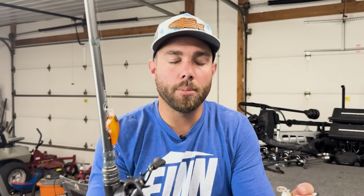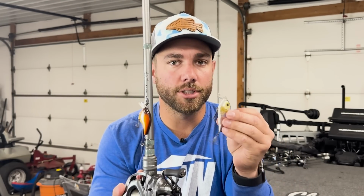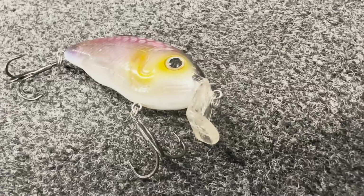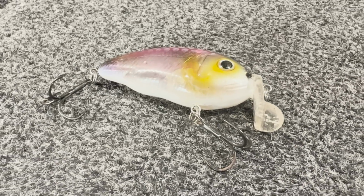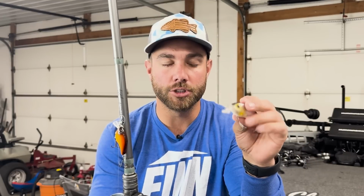Now, when it comes to square bills, I do want to lump two different crankbaits into the square bill category because I use them in a lot of the exact same situations this time of the year. And one is this bait right here. This is the Strike King Hybrid Hunter. This bait does not get as deep as a lot of your typical square bills do. A lot of square bills, like the KVD 1.5, might get 4 to 6 foot. This is gonna be more like that 2 to 4 foot zone.